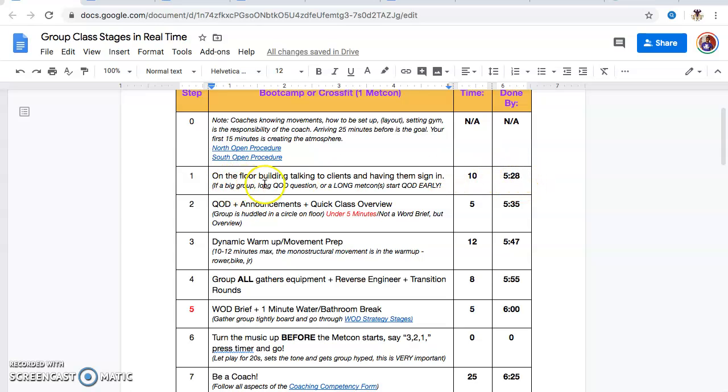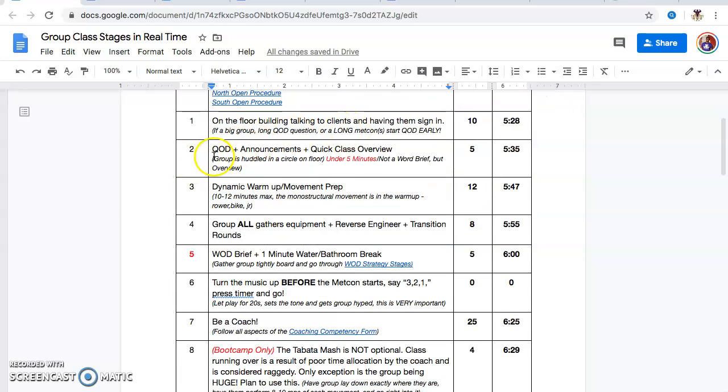And then a big point: if it's a big group, a long question of the day, or you have very long Metcons, start the question of the day early. Be cognizant of your time, which goes back to the first point. Just make sure you know what you're doing. Number 2, question of the day, announcements, and a quick class overview over everything that's going on. This needs to be done in under 5 minutes, and the group needs to be huddled in a circle on the floor. Notice I said class overview and not WOD brief.